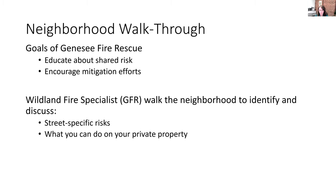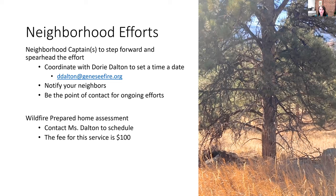Next slide, Dory. We're asking that people step forward and contact Dory. And she will coordinate with you to set up a date. And if you don't know your neighbors, she can help you find a way to let them know about the talk. You define your neighborhood. It could be 5 homes, it can be 30 residents. It's just whatever you feel comfortable with.